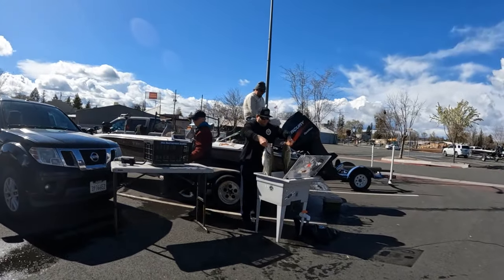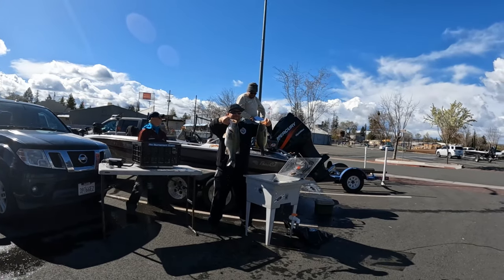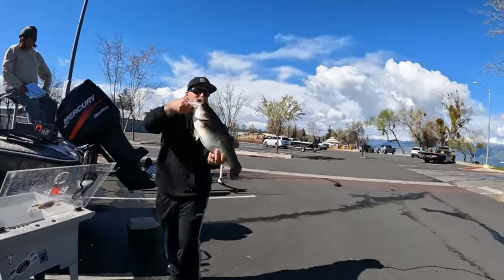Hey, man, you got some really goofy dude in the background of all these pictures. That's all right, I can Photoshop him out. Get my good side at least. Get one more of that guy for me.